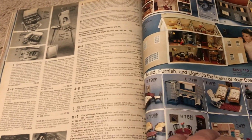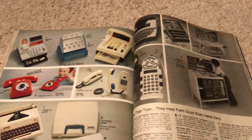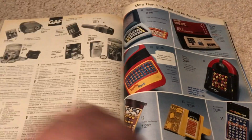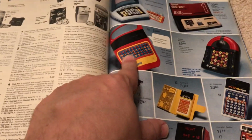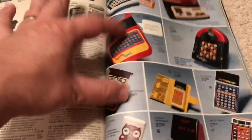Big, crazy, ornate doll houses. Phones and typewriters, adding machines, tool sets, toolboxes, Viewmasters. Very popular. Speak and Spell was high tech. Little Professor. These two were very, very popular.